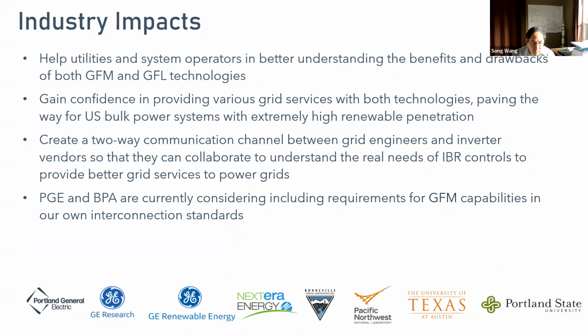This underlines our commitment to advancing technology and meeting the changing needs of the power system.